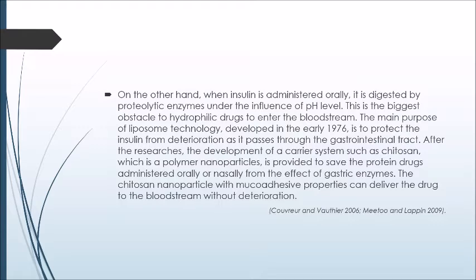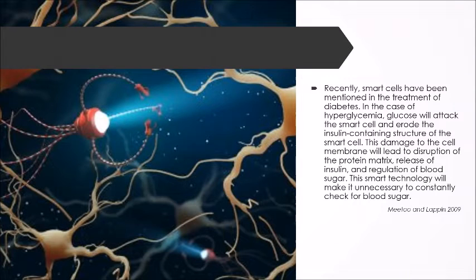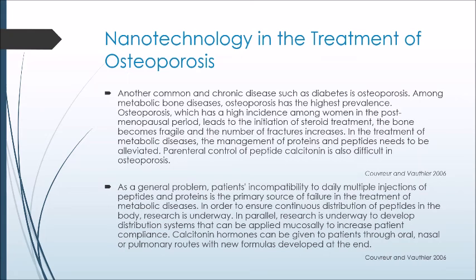The chitosan nanoparticles with most advanced properties can deliver the drug to the bloodstream without degradation. Recently, smart cells have been used in the treatment of diabetes. In the case of hyperglycemia, glucose will attack the smart cell and release the insulin-containing structure of the smart cell.